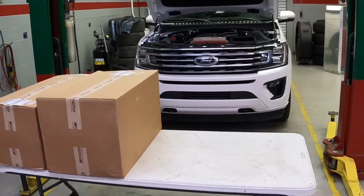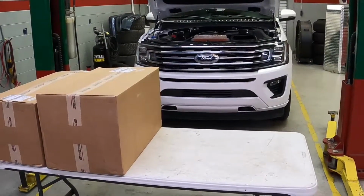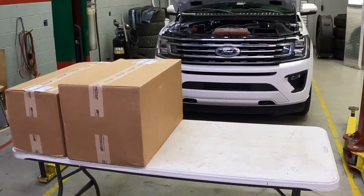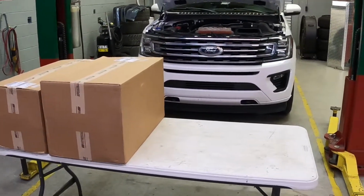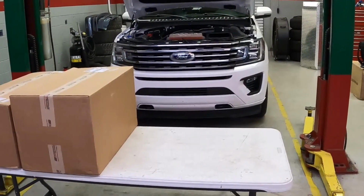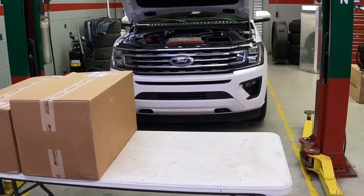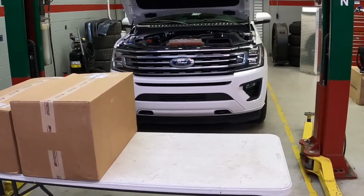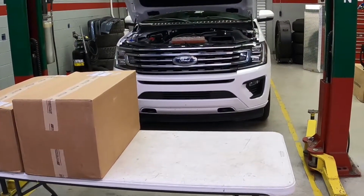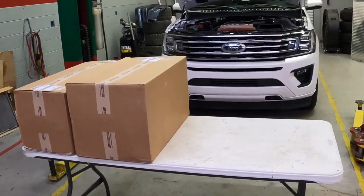Even if you don't want the tune, it's still smart to upgrade your intercooler to a bigger one. It'll keep your engine cooler and everything like that. So I recommend this kit here. It's pretty easy to install. I'm going to open up these boxes and see what comes with it. I've already installed a few of these on the Expeditions, and the F-150 kit I believe is exactly the same for the 3.5 EcoBoost. And I believe the same kit fits the 2.7 EcoBoost F-150s, but I'm not 100% sure. So if you do order one, make sure you order the right kit for the right car, and you won't have any issues. Alright, let's open up these boxes and see what's in there.